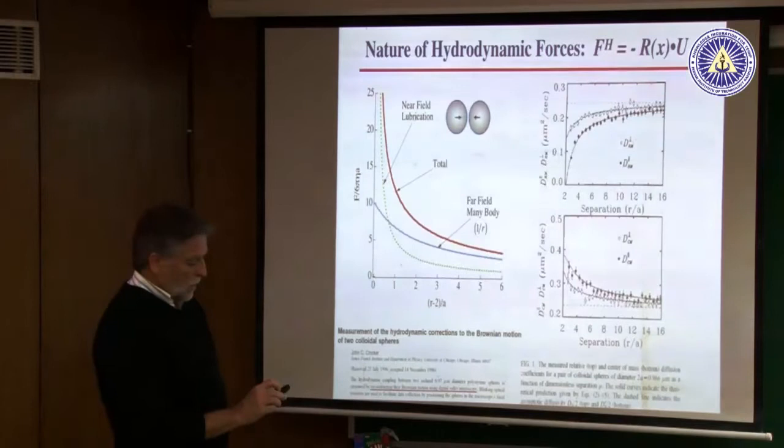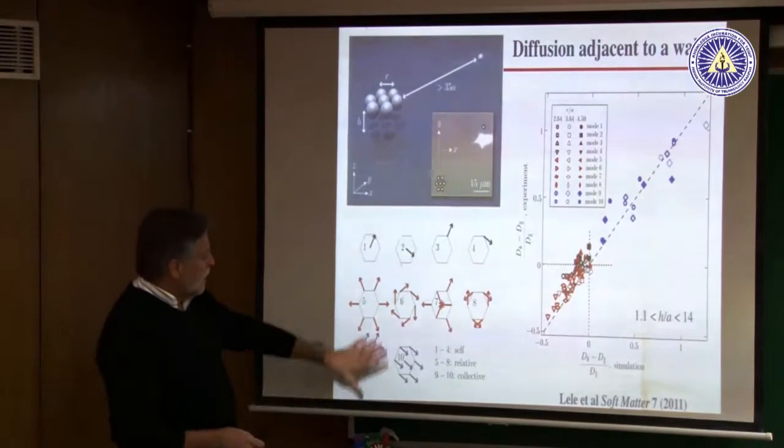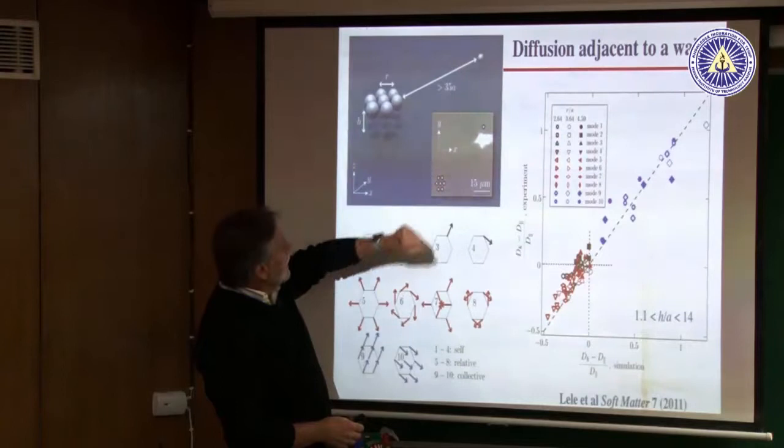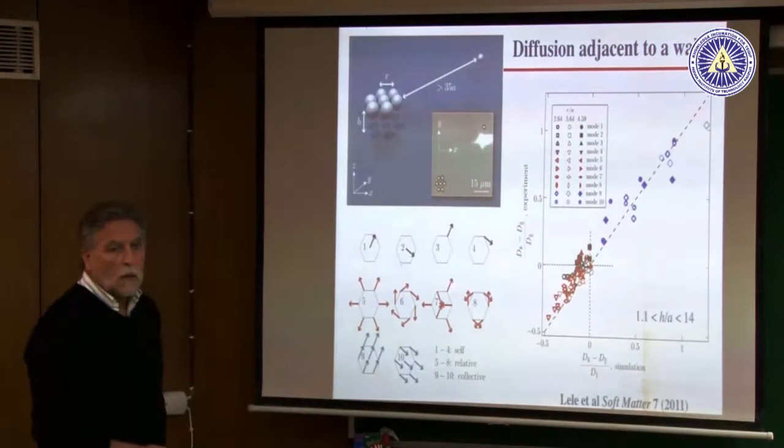We did some experiments with, as I showed you last time, a raft of particles adjacent to a solid boundary, working out the various modes of motion, you know, center of mass motion, relative motion, and so on. You can work out all the possible combinations for various separations of this little cluster for various heights above the bottom wall. And this shows the comparison between the measurements for those modes and the predictions from the hydrodynamic interactions. And so it agrees quite well, even adjacent to a boundary for many particles as well.